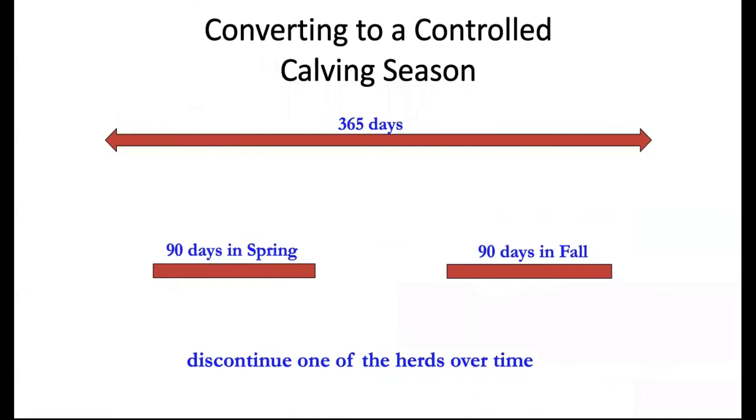So if you are in a year-round calving season, how do we convert to a fixed calving season? There are several different ways to do it. One of the ways that probably works best for most people is to decide, all right, we're going to have a 90-day calving season in the spring and a 90-day calving season in the fall. And so we're going to turn those bulls out to match those two calving seasons. And then over time, you could discontinue one of those herds if you wanted to.